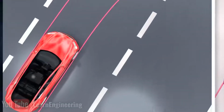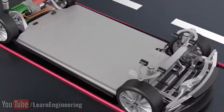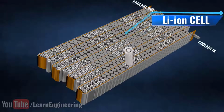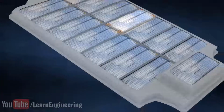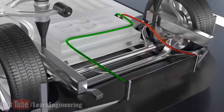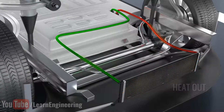The battery pack also has huge heat generation issues. If you tear down the battery pack of an electric car, you will see that it is a collection of common lithium-ion cells that you might use in your daily life. Continuous liquid cooling is required to keep battery temperatures at normal levels. The removed heat is rejected to the atmosphere via a radiator. A petrol car's energy storage part does not require any such cooling mechanism.